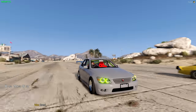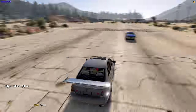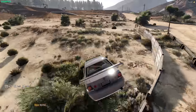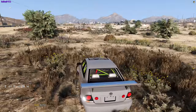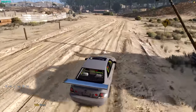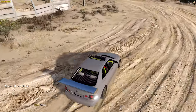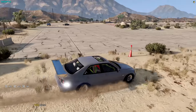I'm winning this race, baby. Nice and neat. I'm not winning this race. I thought I was. Save it. Save it. I almost won that race. Looks like we have some competition. That blue Nova is pretty quick, but I think I can beat it. I just need to be a little bit careful with the driving.